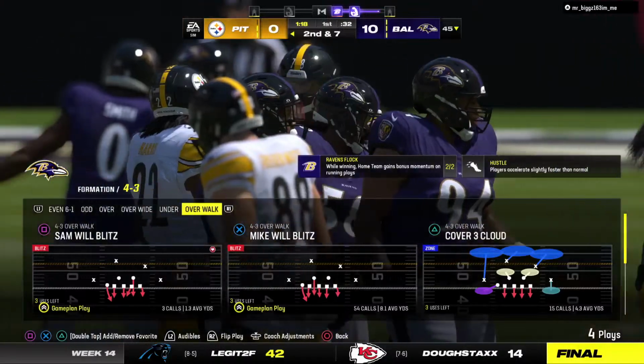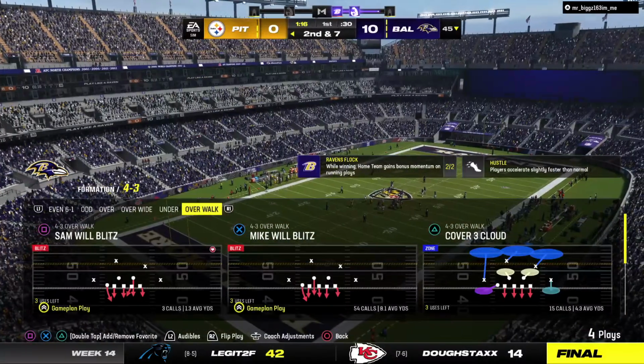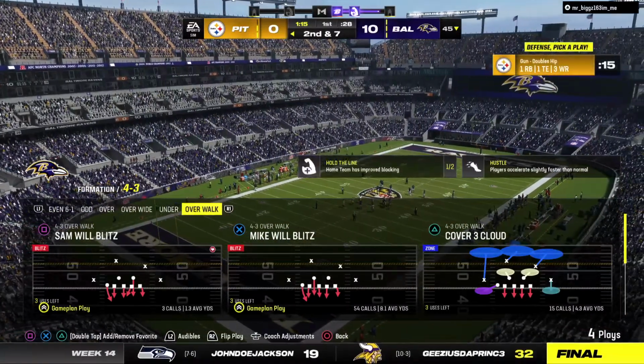Second down coming up. Yeah, look at this Baltimore defense. They were very good in the victory a week ago over Cincinnati.